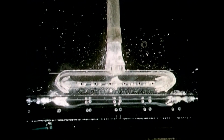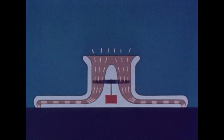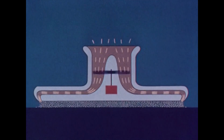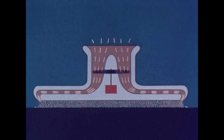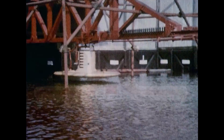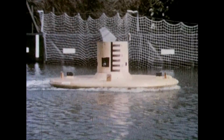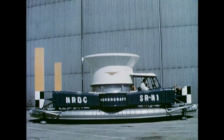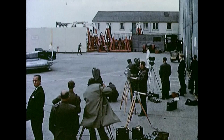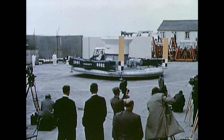Air enters through the inlet at the top. The fan blows it through a circular slit around the bottom. This produces a curtain of air which blows down all around the outer edge of the vehicle, trapping a bubble or cushion of air beneath the hovercraft. It's literally riding on air. After exhaustive testing, the scientists finally unveiled a full-scale prototype in 1959. One month later, Cockerill's amazing invention proved itself once and for all.